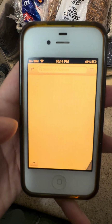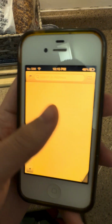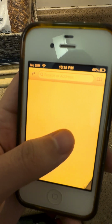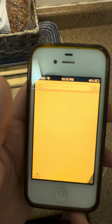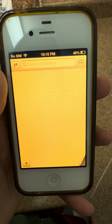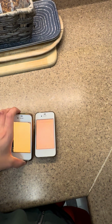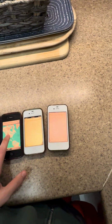However, once you work your way up to iOS 6, this is 6.0, you can see that there's no image, there's no Google Maps, there's no Apple Maps. iOS 6 was the first to introduce Apple Maps, and basically the application is broken. There's no working Apple Maps on these devices.